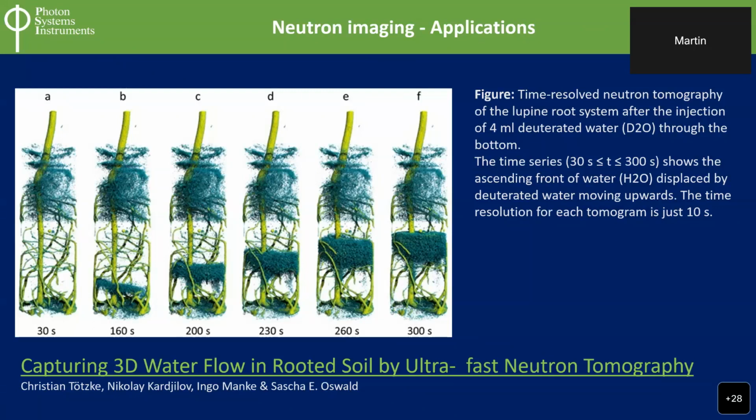This is the one thing, when I want to compare with the X-ray, it's very difficult. There are people who are doing root imaging using X-ray, but it's very difficult because there are small differences between the absorption of the soil and the roots. So it's very difficult to get high contrast between individual roots and the soil, especially if you water the soil.